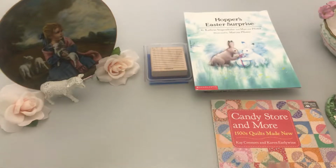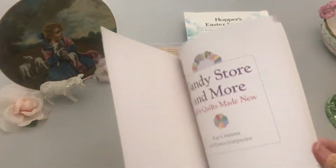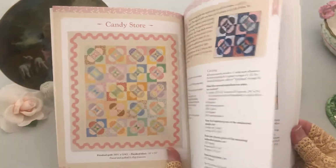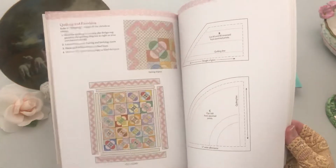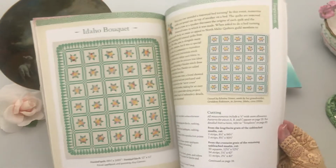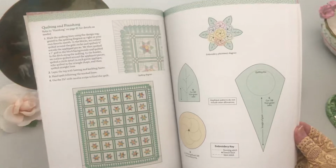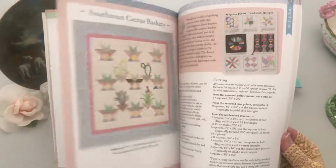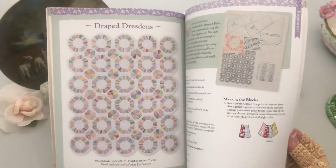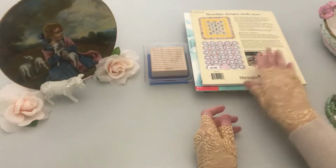And then I found Candy Store and More, and this one is dealing with quilts. And as most of you know, I do not make quilts, nor have I ever, to be honest. But I thought in a junk journal, how gorgeous would it be to include these beautiful images. And they give you pattern pieces too, y'all, and actually where to stitch and everything. It's such a beautiful book. Absolutely gorgeous. And then lots of patterns. Isn't that beautiful? Oh, so pretty. So I was happy to find that too.